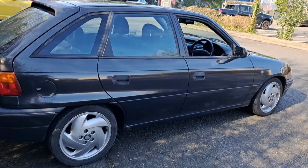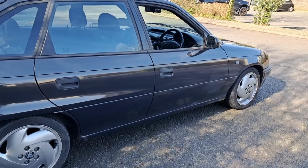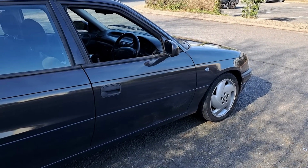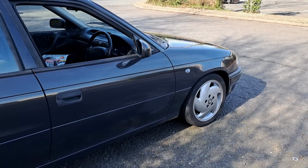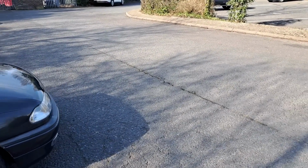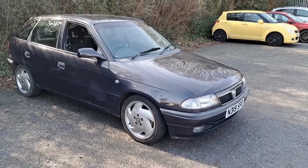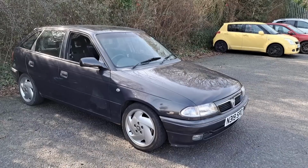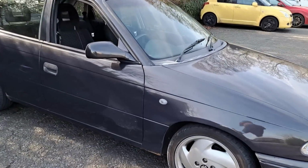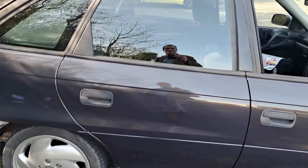Really ask you viewers, why on earth would somebody do that? Why do you need to have a V6 engine in an Astra? Why not? This originally was a 1.6 CDX automatic. It's now got a manual gearbox in it, from the donor car, and actually the installation looks quite factory. Now there are little bits of rust down at the bottom of here and at the bottom of there, but again they're probably quite small things to tidy up.